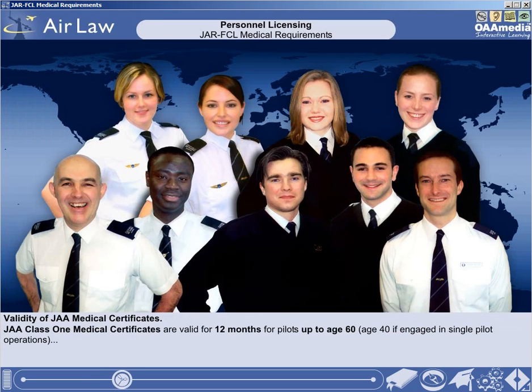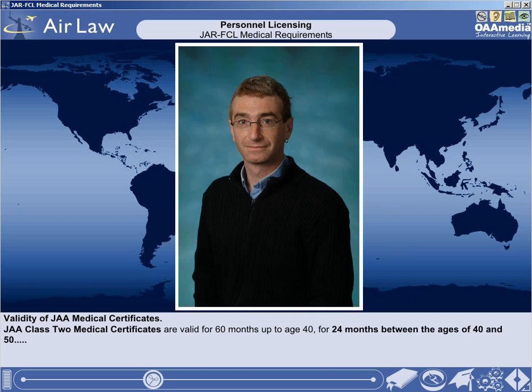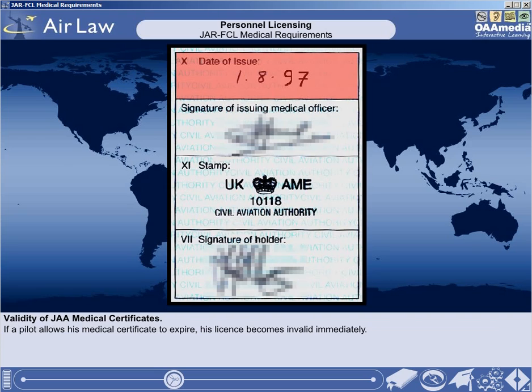JAA Class 1 medical certificates are valid for 12 months for pilots up to age 60 and over age 60 for 6 months. JAA Class 2 medical certificates are valid for 60 months up to age 40, for 24 months between the ages of 40 and 50, and over the age of 50 for 12 months. If a pilot allows his medical certificate to expire, his licence becomes invalid immediately.